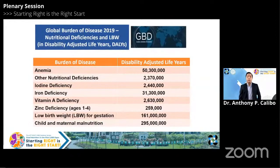Apart from the numbers of under five childhood malnutrition, a measure called Disability Adjusted Life Years, or DALYs, is also available, part of the Global Burden of Disease group that looks into disabilities brought about by these malnutrition problems. Anemia as an impairment affects 50,300,000 disability-adjusted life years. Likewise, micronutrient deficiencies such as iodine, iron, vitamin A, and zinc deficiency also affect a good number. But overall, child and maternal malnutrition has 295 million disability-adjusted life years. It means that these are the number of children and even women affected by these conditions throughout their lives.